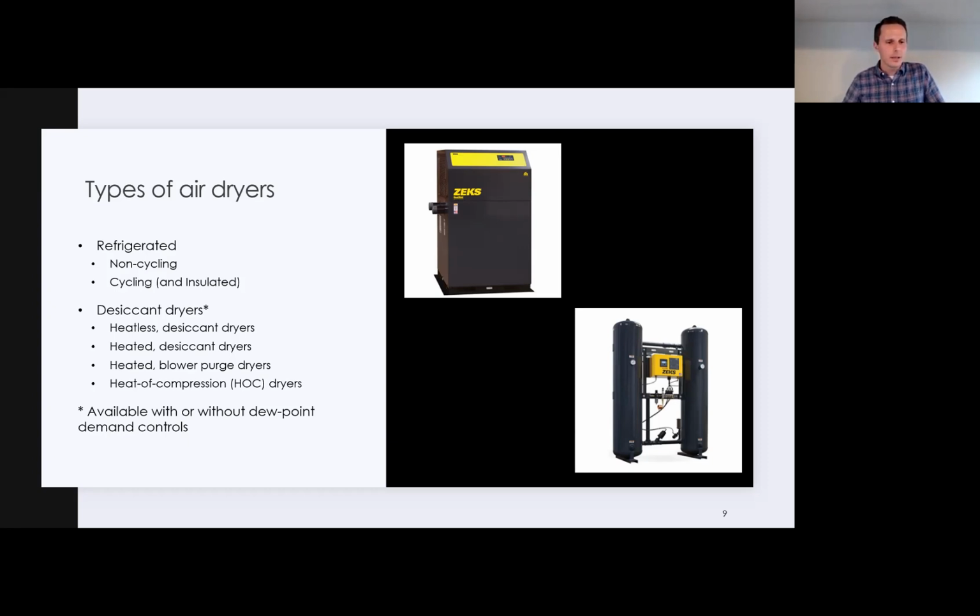Another thing, I want to talk about dew point demand controls for a minute and what the differences between these two dryers are in terms of dew point. The dew point of the leaving air from a refrigerated dryer is much higher than a desiccant dryer. Usually a set point on a refrigerated dryer is about 40 degrees Fahrenheit, whereas a desiccant dryer set point is often like negative 40 degrees Fahrenheit. And that gets into applications, which we'll talk about in a minute.